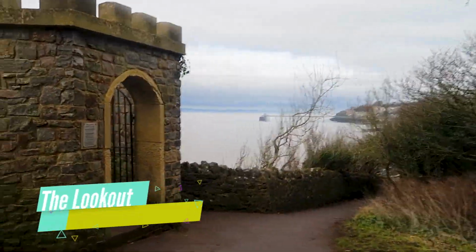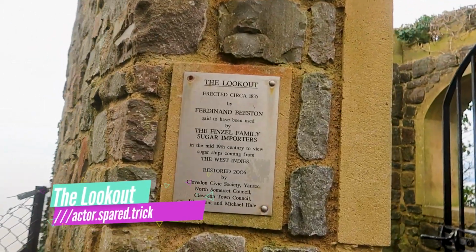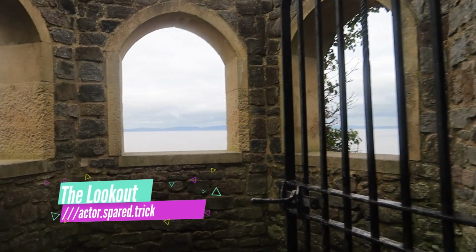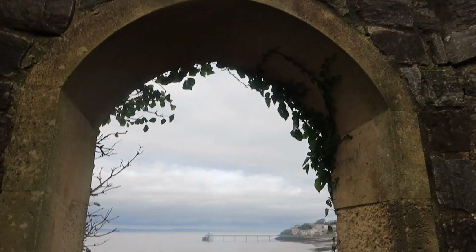So we're just arriving at one of the lookouts. Reminds me of an old castle, doesn't it? The turrets at the top. Turrets, that's probably not what they're called, are they? No, I'm pretty sure they're not. But look how well it frames the pier.